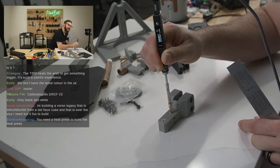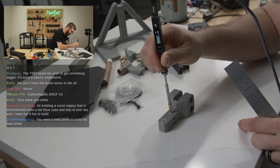I need a heat press to build my heat press. I'll make the suggestion to KB3D to include a fully assembled heat press with their heat press kits.